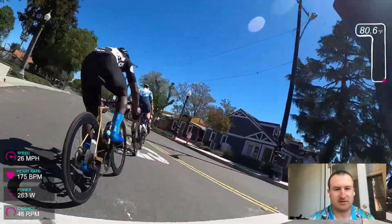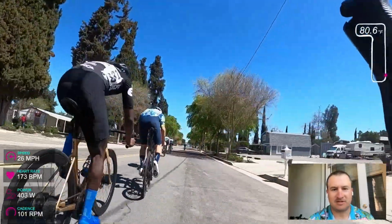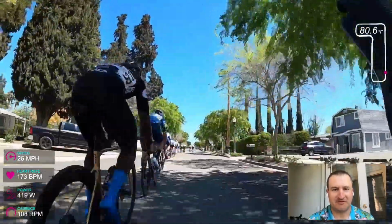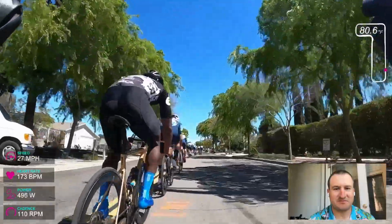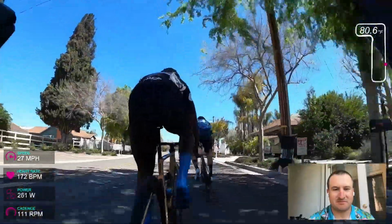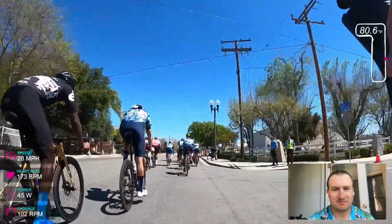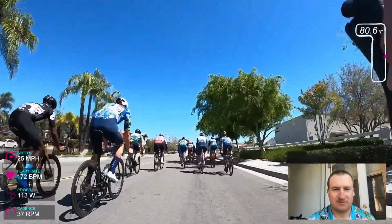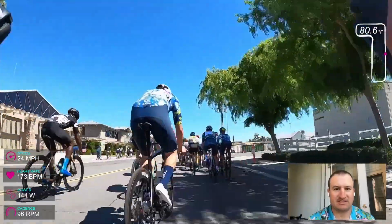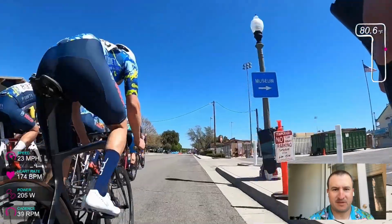Turning into the final straightaway. Going up this hill for the second to last time, thankfully. The field's all bunched up back together, going into 1 lap to go.